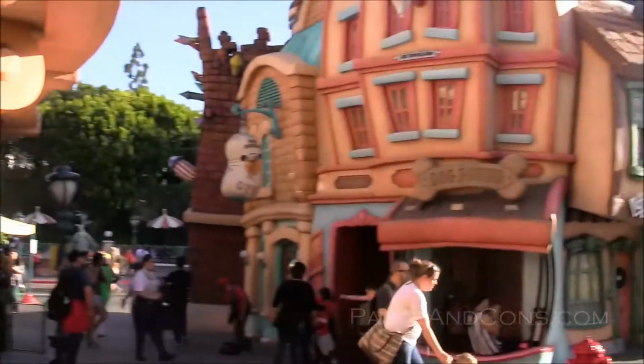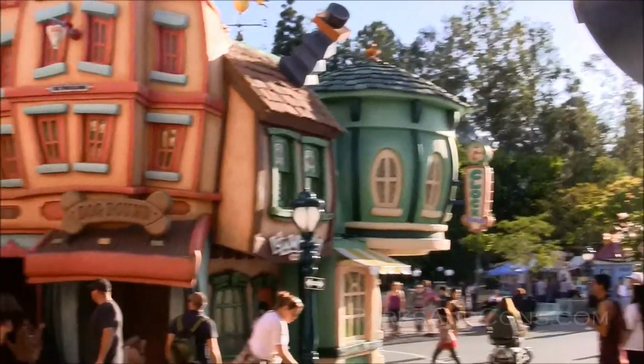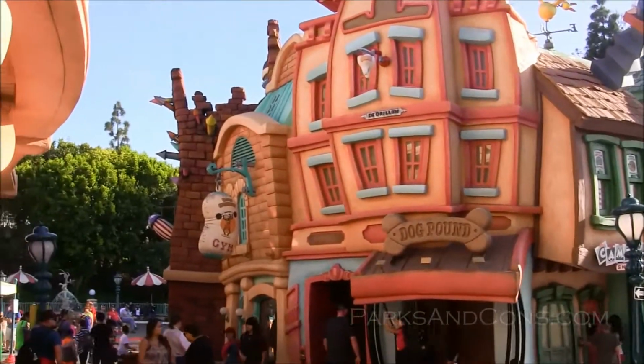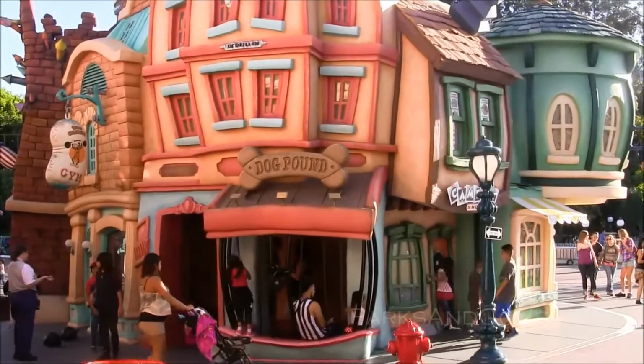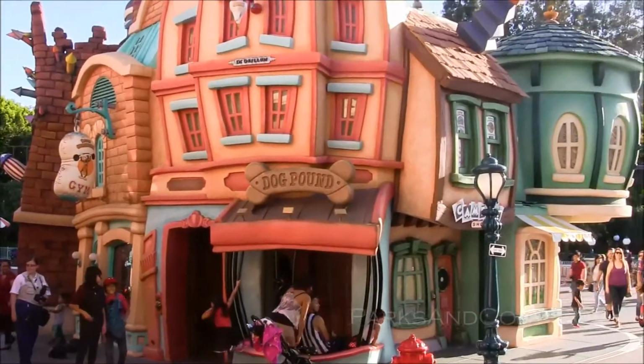As I said about making your way through the very interactive queues that they have, where there's lots of things to see and do, that's most of what Toontown is. I mean, outside of Roger Rabbit and the coaster in the back, there's not really much to do except walk around and see things and press buttons that make silly sounds and things like that.